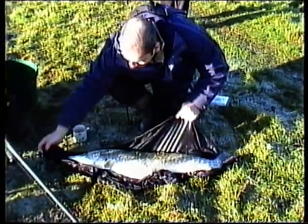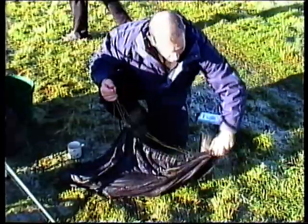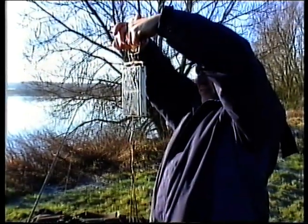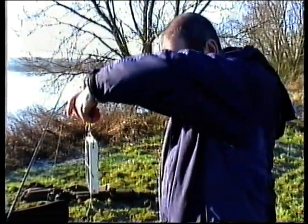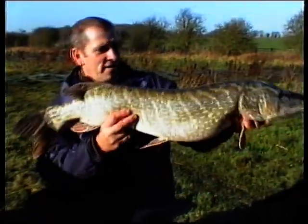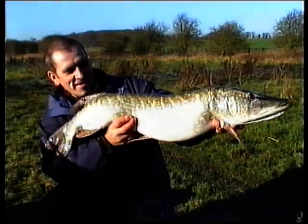Pardon? Nice fish, innit? Yeah, if it's dead, it'd be nice. Just set a two-pound roach on it. That's why it's got a big belly. 16 pounds 12 ounces. Yeah. Nice though. What was the weight, Steve? 16-12. Stunning fish, though. Little red dot in its head there, look.